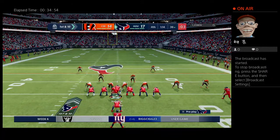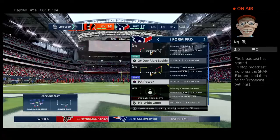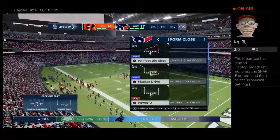Running game working. They'll stick with it on first down. And he is met at the line of scrimmage, and he goes down right there. Now a timeout called for by the defense as they talk things over prior to this upcoming second down play.